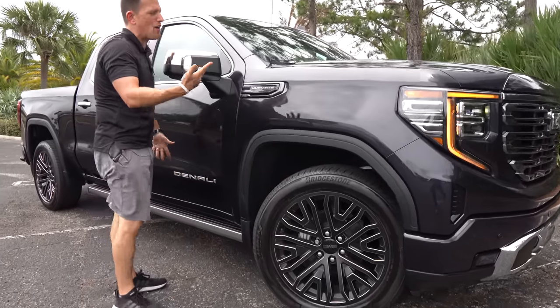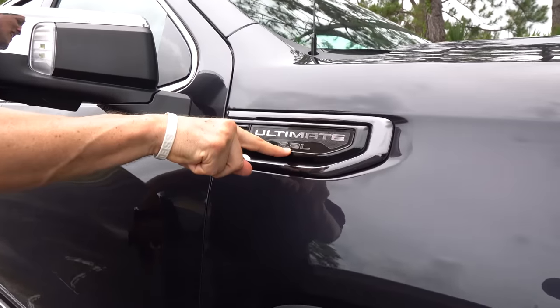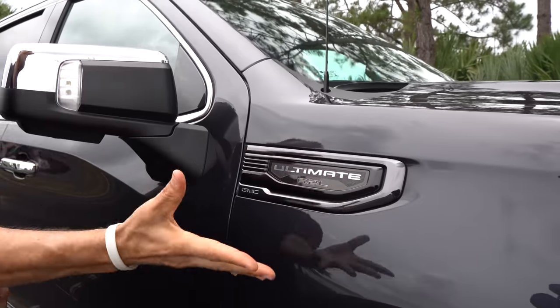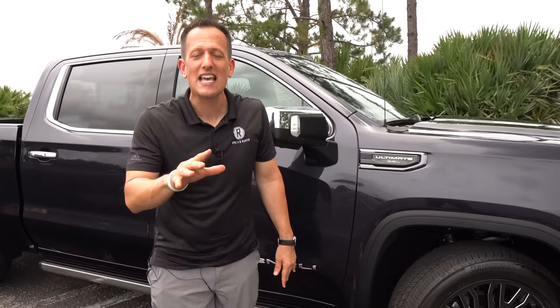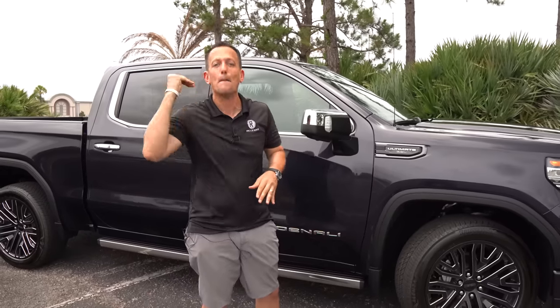Now on the fender, of course, we're gonna get a fender badge, the Ultimate trim with the 6.2 liter. You got your topography map, and this is a design that you're gonna see carried throughout the interior, because remember, Mount Denali has the highest peak in the United States, and that's why they call this trim Denali Ultimate, because we're talking about Mount Denali plus some.